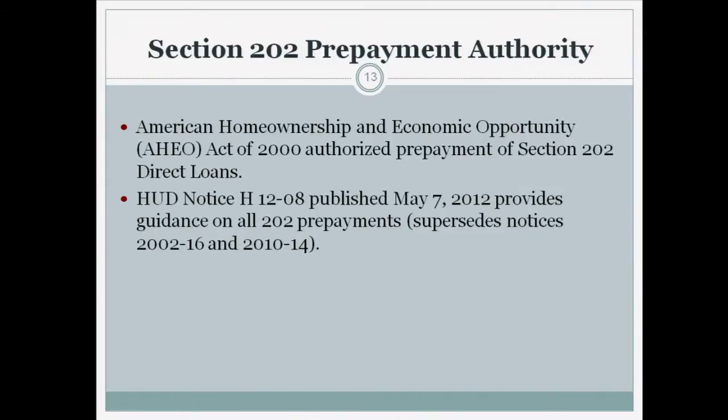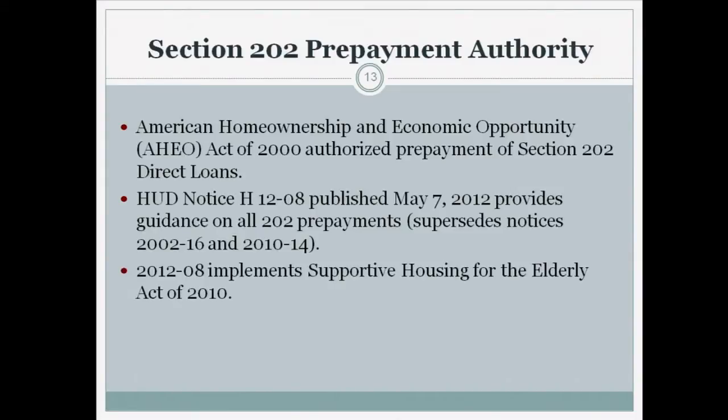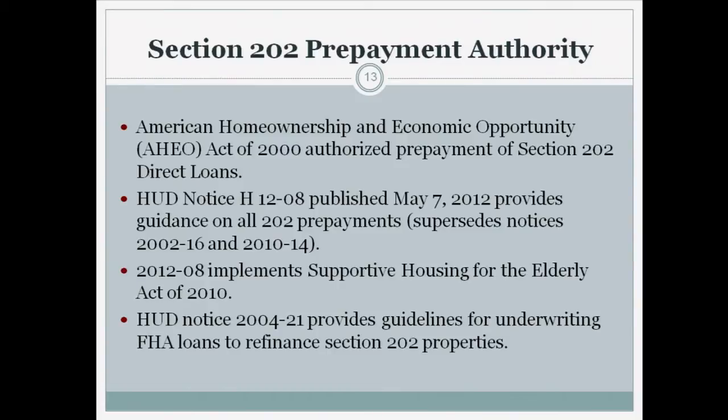So this notice 2012-08 implements the Supportive Housing for the Elderly Act of 2010. We've had that act out there since 2010, and this is the notice we've been waiting on. HUD Notice 2004-21, though, provides guidelines for underwriting FHA loans to refinance Section 202 properties. So it still exists and is still pertinent to these, but the part that is pertinent relates to the underwriting for the FHA loans. So it sounds like you need to be familiar with aspects of both notices.